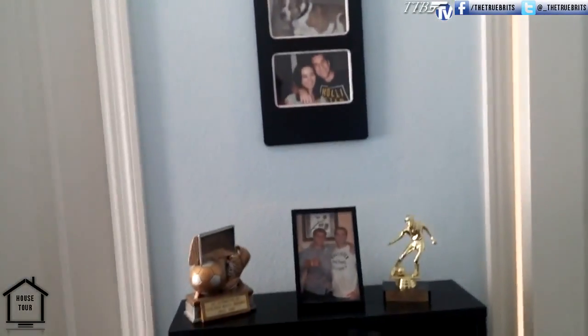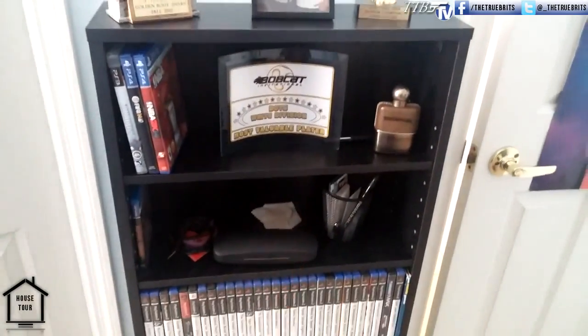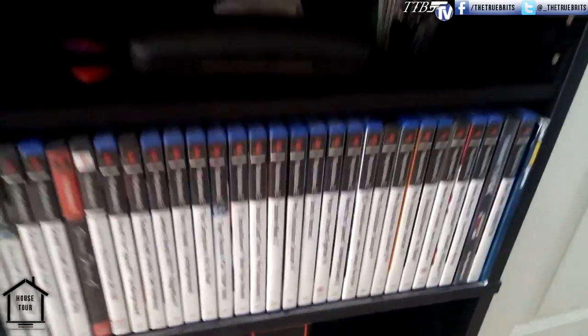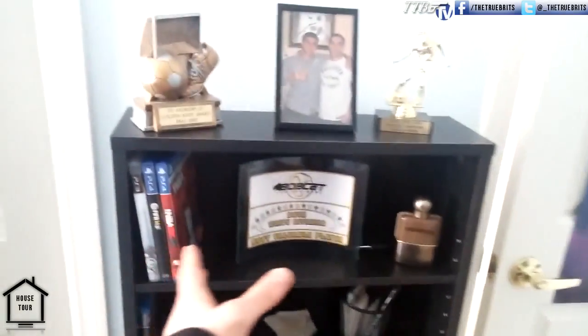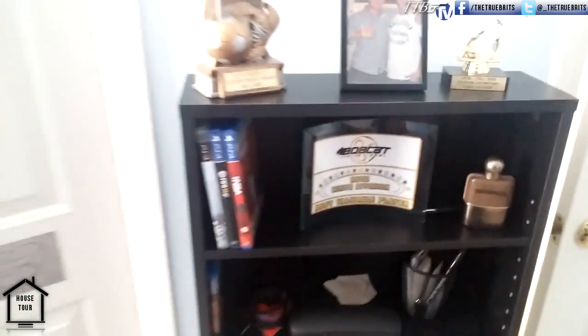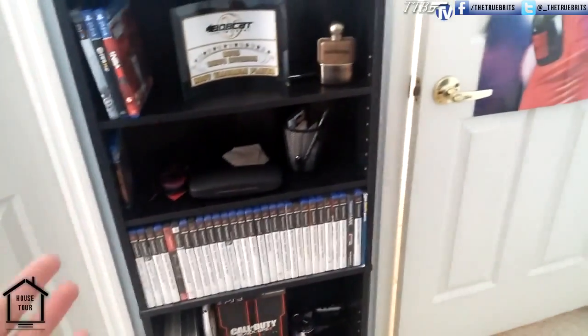So I can't use them, which is a bit of a shame. And then finally right here, just a couple of pictures, me and the bird, and me and my brother. Another award right there, and then PlayStation 2 games, which are all actually PAL versions, which don't work over here, so I can't trade them in. I've only got a couple of PS4 games, as you can see. This used to be completely filled up with PlayStation 3 games, but I traded them all in and got myself a PlayStation 4.